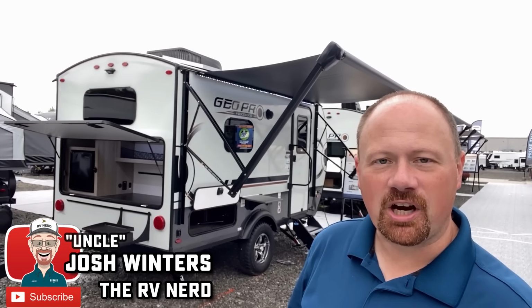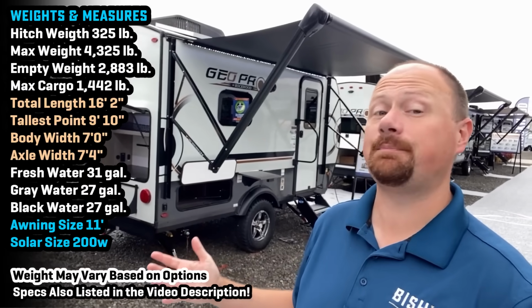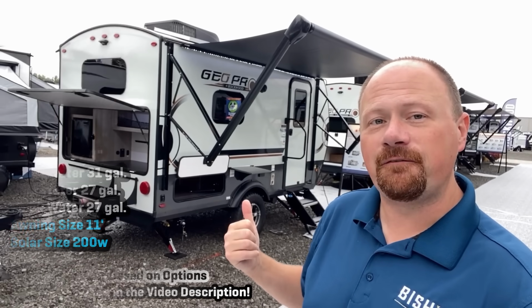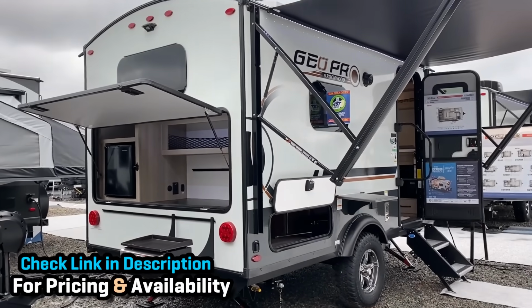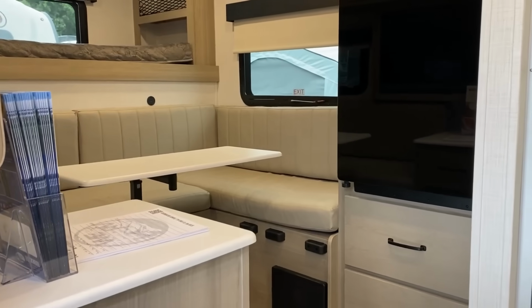Hey everybody, Josh the RV Nerd of Bish's RV. At your request, Rockwood and Flagstaff have this new expansion of their 15 series floor plans in the Geo Pro and E-Pro lineup, and this is the new 15RD. It's the same box, the same size, the same front end as the 15TB, the twin to king convertible bed, but that jelly ain't necessarily everyone's jam.